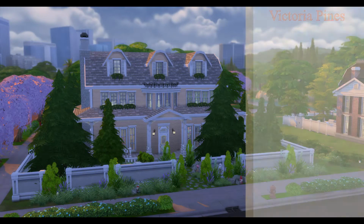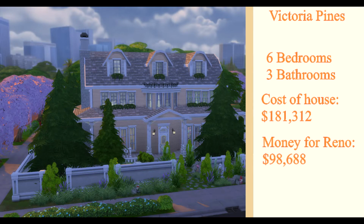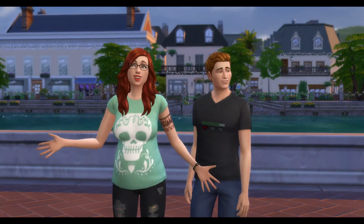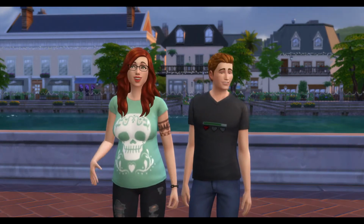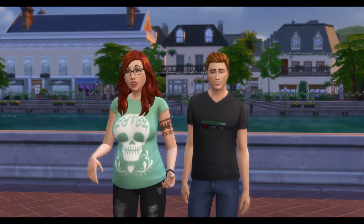This house is called Victoria Pines. It's 6 bedrooms, 3 bathrooms. The cost of the house is about 181,000 simoleons, so the money we have for the renovation is almost 100,000 simoleons. The house in itself is very big, but it's a bit further away from the area we really want to be in, and a bit further away from John's work, so it's going to be a really difficult decision overall.